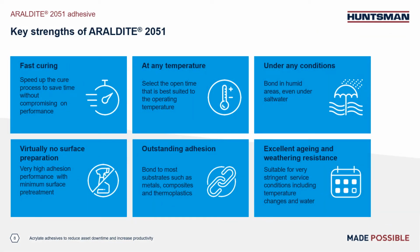In the next two slides, we'll do a deeper dive on our first solution, ARALDITE 2051. ARALDITE 2051 is a fast curing adhesive. Speed up the cure process to save time without compromising on performance. It cures at any temperature down to zero, under any condition. Bond in high humidity areas, even under salt water.